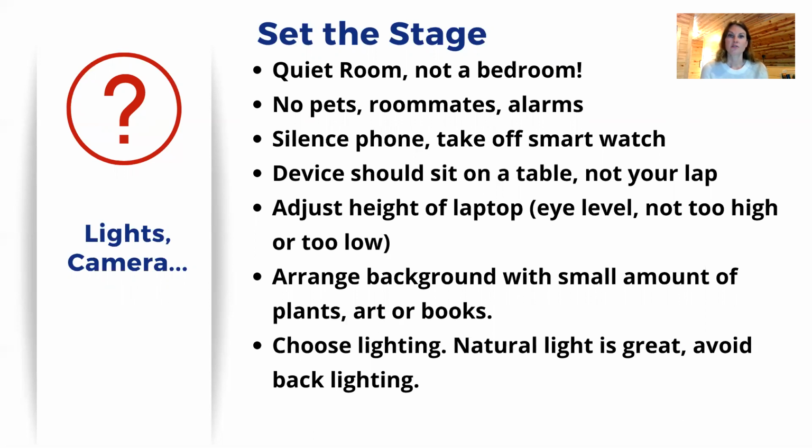You want to silence your phone. We also recommend taking off your smartwatch. If you have a smartwatch, even if your phone is on silent, it still alerts you to calls or text messages, and that could really distract you. You don't want anything to get you off your game.